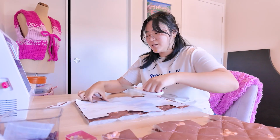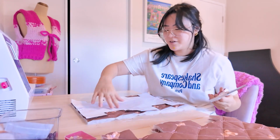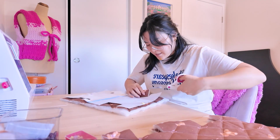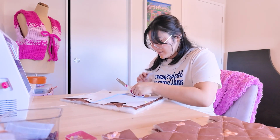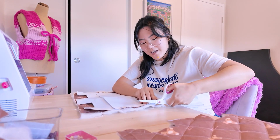I feel like I've crossed a line over from just being a girl learning how to sew things into small business territory, because there is a line where I was just making things for fun or to test things out, and now I'm actually like, okay, this is a small business, I want to sell things, and I feel a lot better. I'm really excited. We're going in a good direction. I hope you guys are excited.